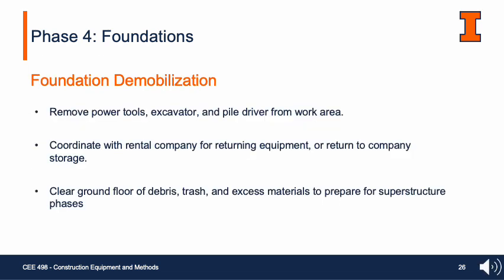Phase 4 of foundations includes foundation demobilization. This will include removal of all power tools, excavators, and pile drivers from the work area. We will determine which power tools might be needed for future phases, and these will be moved to the staging area. Anything that will no longer be needed for future phases will be returned to the rental company or returned to our company storage if it is owned by the company. We'll then clear the ground floor of all debris, trash, and excess materials to prepare for the superstructure phases.